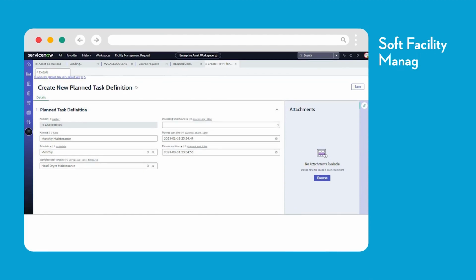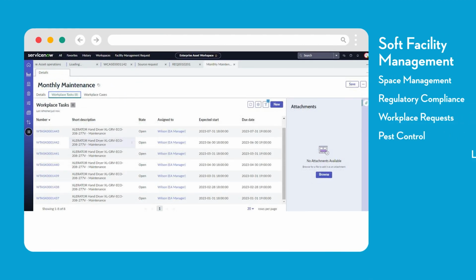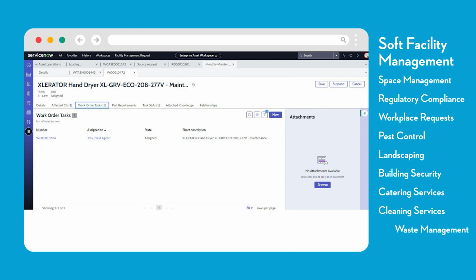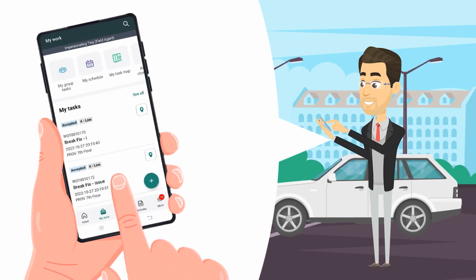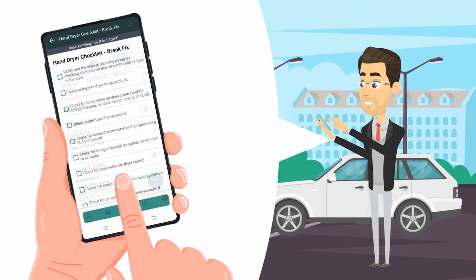Our solution also provides powerful reporting and analytics tools so you can get a real-time view of your facilities and services. Whether you're in the office or out in the field, you can access all the features and information you need to keep your facilities running smoothly.